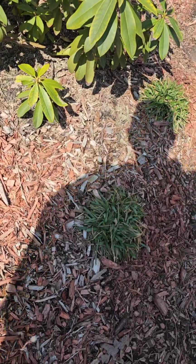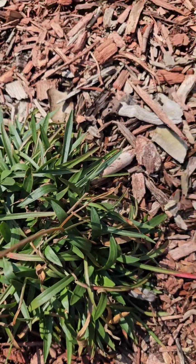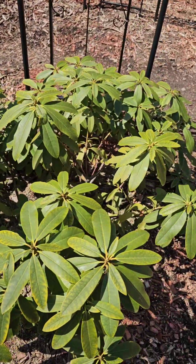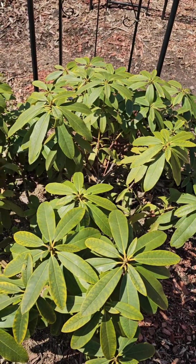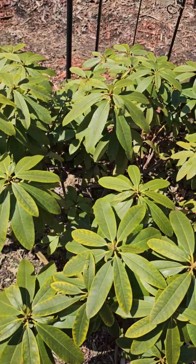In this planting bed, Armeria, which stay evergreen, getting some green new basal foliage. This is a really beefy rhododendron. About to hit it with some liquid seaweed on Sunday, tomorrow.